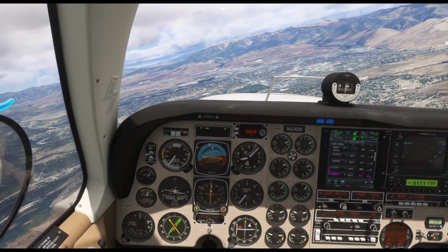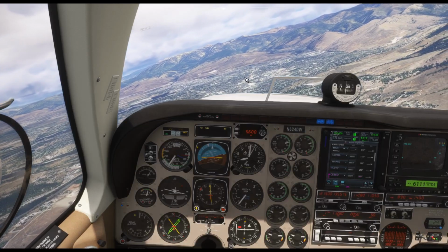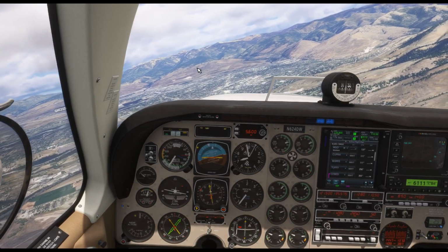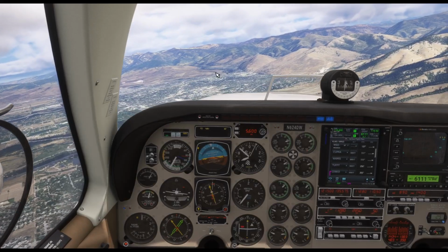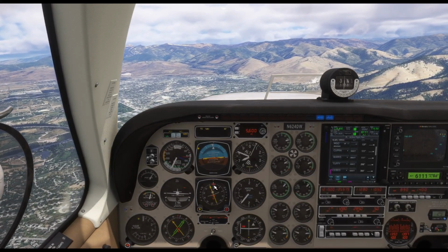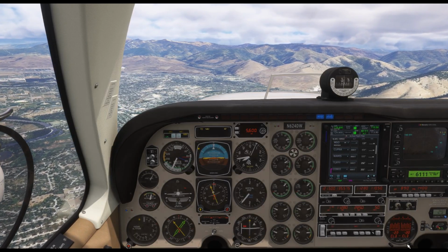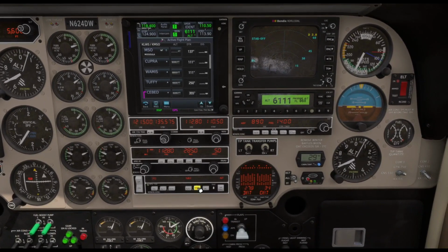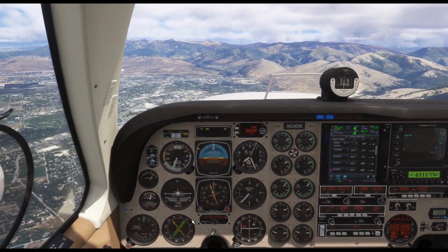Now we're making a little bit of a turn to get to Zexom. And that's a good turn. It's supposed to turn to 021, which is right there. It's perfect. Still don't know why the approach button will not activate. No, it will not activate.